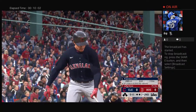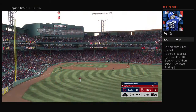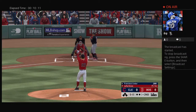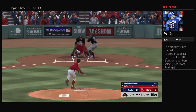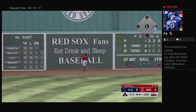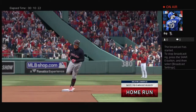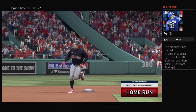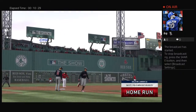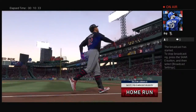So here's Francisco Lindor now. A couple of hits for him in 4 trips in yesterday's game. Francisco Lindor. Ready with the first pitch. Here it comes. There's a swing, and he sends a ball high in the air into left field, and it's gone into the monster seats. It's a solo shot for Frankie Lindor. 4th home run here in the early going as the Tribe move out in front 1-0.